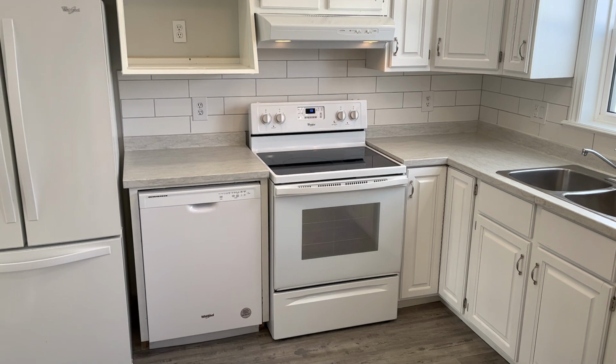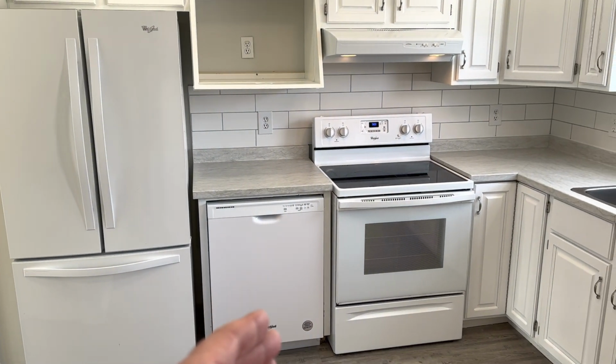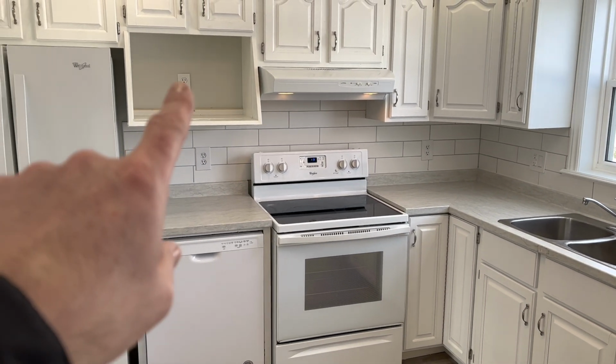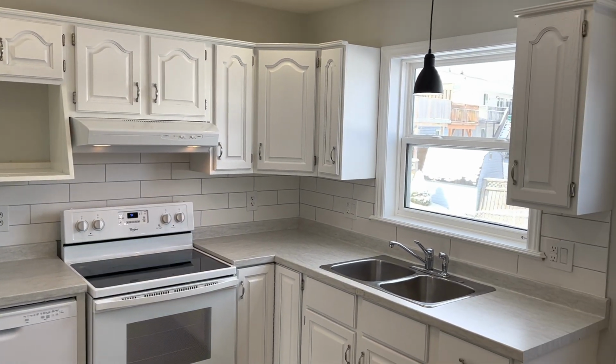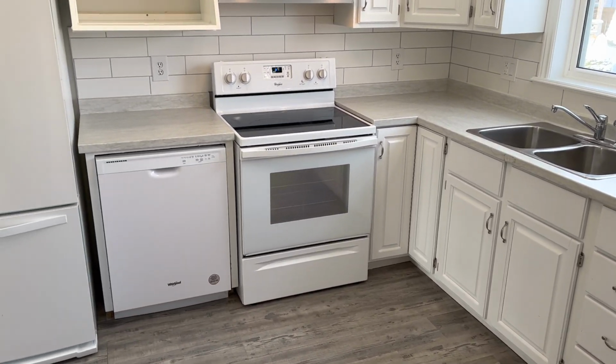All the appliances that you're seeing in the video are included in the rent. So there's your fridge, upgraded fridge, new dishwasher that was just plumbed in. There's your stove, range hood unit, and you also have a microwave shelf here as well. So there's your uppers and your lowers. So a good amount of space.